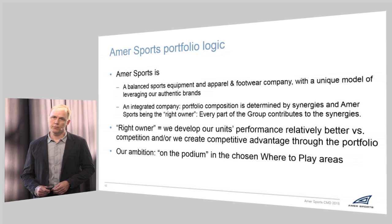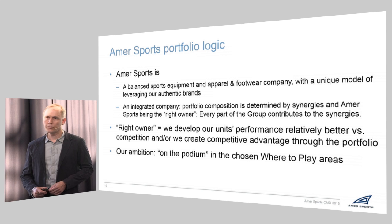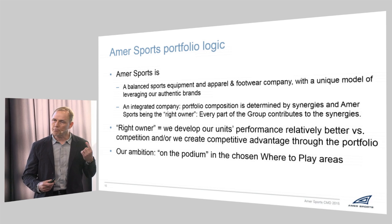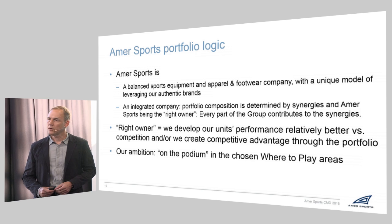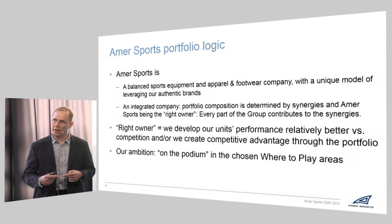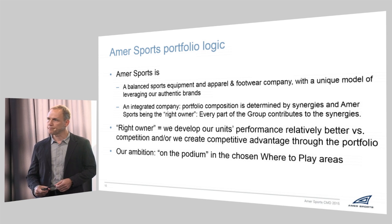And the definition for the right owner for us is that we either develop every business unit better, or relatively better, versus our competition, or we create unique competitive advantage through the portfolio. And what does that mean? It means that we create scale and synergy, be it back office, be it joint shared go-to-market, be it shared warehousing, shared functions, or even consumer ideas, such as unique ways of combining our brands and services into consumer-relevant offerings.